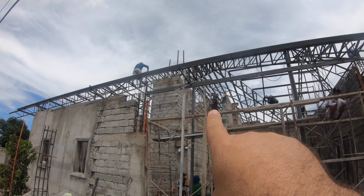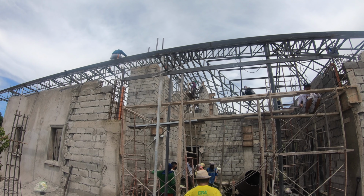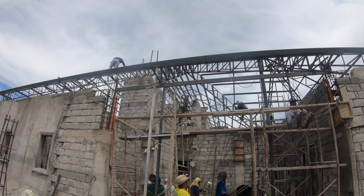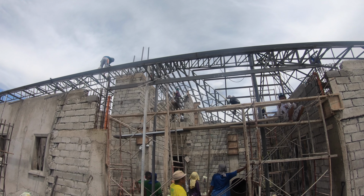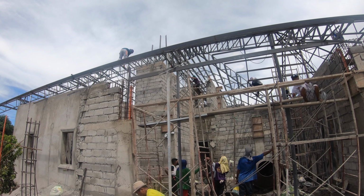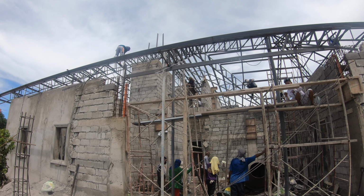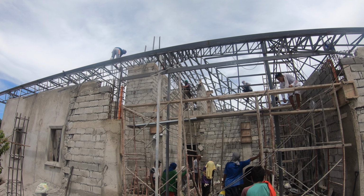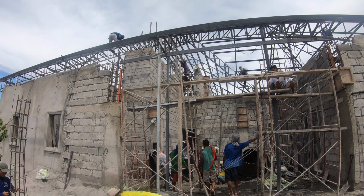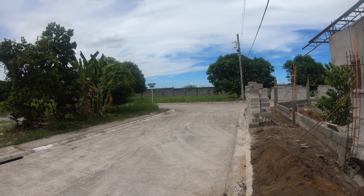Also up in the media room, we have Mr. Anjo, one of our team leads, mason, carpenter, you name it. He's working on the hollow block wall for both the ceiling for the stairwell, as well as the walls for the closet space. All right, I'm going to walk around to the front and we'll catch up there.